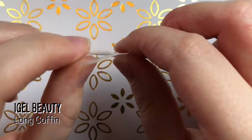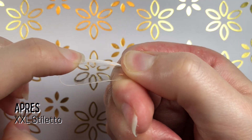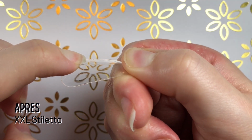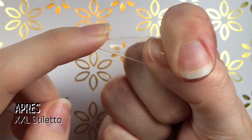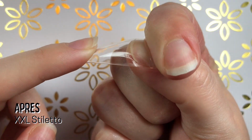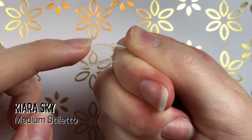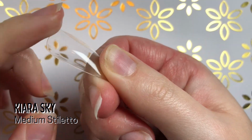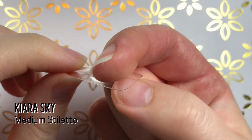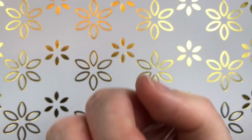What is that? What is it? All of these babies are headed to the nail graveyard.